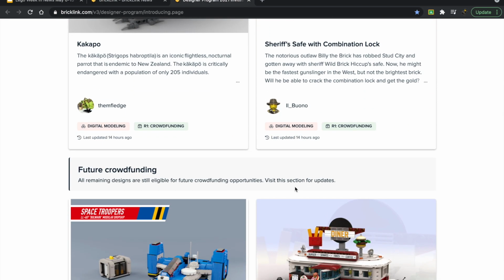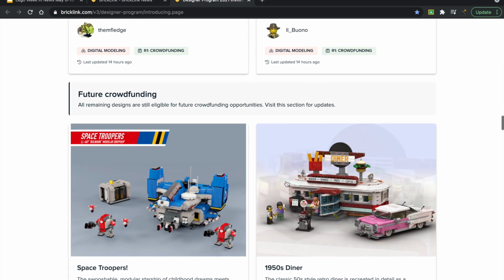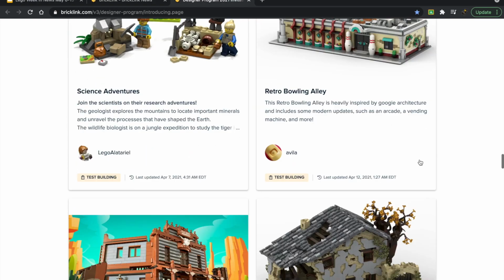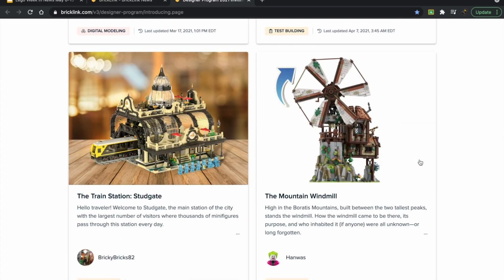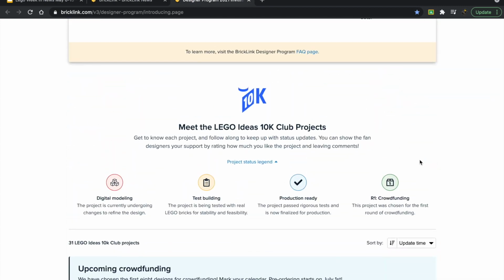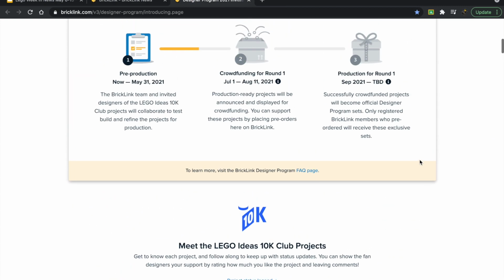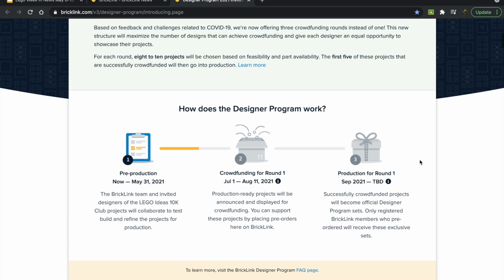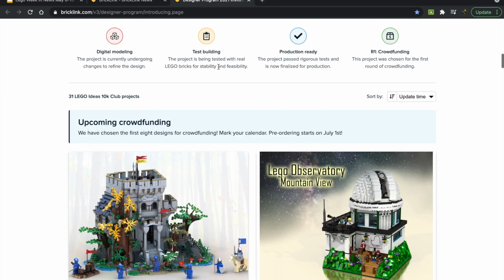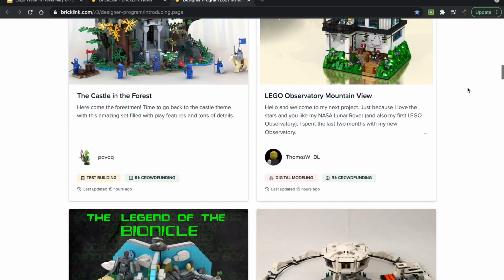These other ones, future crowdfunding: all remaining designs are still eligible for future crowdfunding opportunities. Visit this section for updates. Okay, so we have all that other information down there. And yeah, this is interesting. I'm glad that they have kept us updated. I know this is not a huge change, but it's different. And I guess I am kind of interested in seeing which ones are going to make it. I guess it kind of depends on which are most popular.